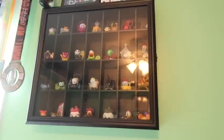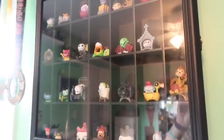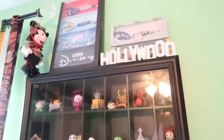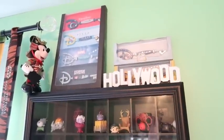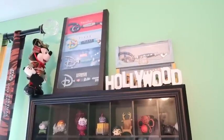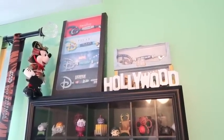And then moving above that, we have my little display case. This has a bunch of Halloween little gachapon prize figures and a bunch of villains Tsum Tsum figures just to keep the theming throughout the room. And then on top of that, I currently have my Disney keys stacked up there with the Hollywood sign, just chilling. They're kind of hard to display, those keys that are in boxes, but this is just what I've come up with for now.